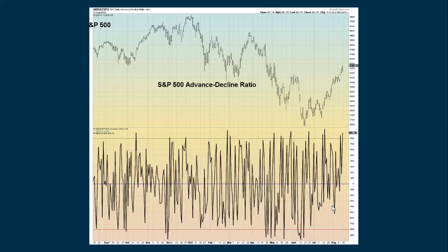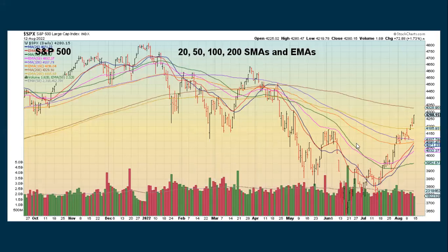We're back to looking at the advance decline ratio. It spiked up after Wednesday, came back down on Thursday. Well, it spiked up again after Friday's session. On a very short-term basis, that means we kind of maybe overdid it. Then we're starting to come back up to the underside of the 200-day simple moving average. We're above all of the other moving averages now, and they're starting to turn up.